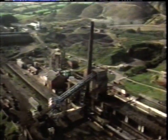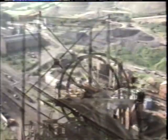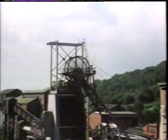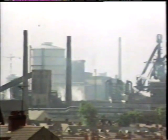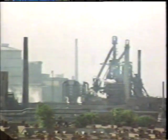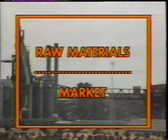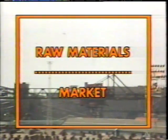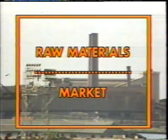In the first of these two films on the story of industry in South Wales, we saw how the area rose up to become one of Britain's top industrial regions. Its roots were in coal mining and steel making. I chose two important things that put those industries on the map. The region had the right raw materials and it had the right market for the goods it produced. These were the two supports that kept coal and steel going. Our first job in this programme is to look at what's happened to those two supports over the years, and we'll start with coal.